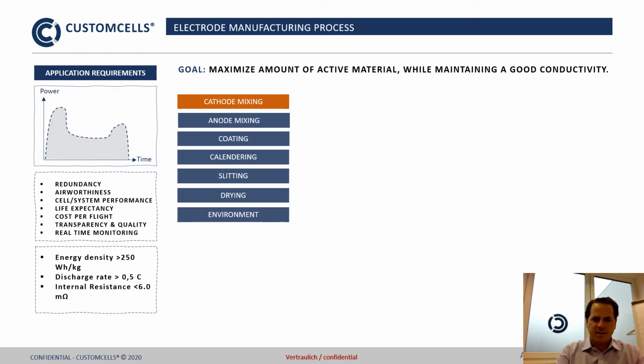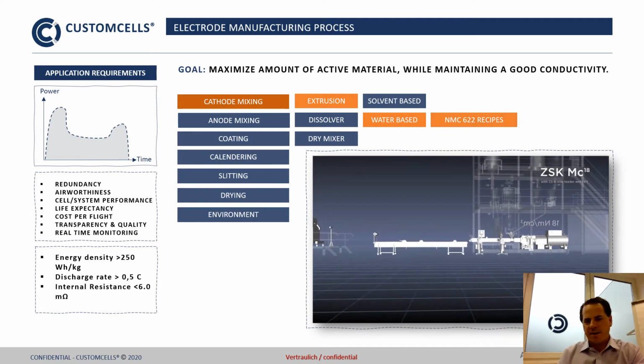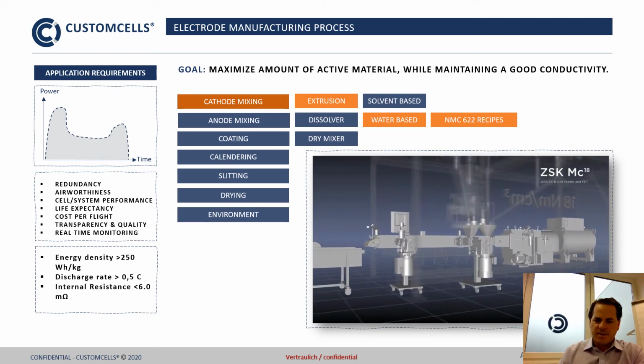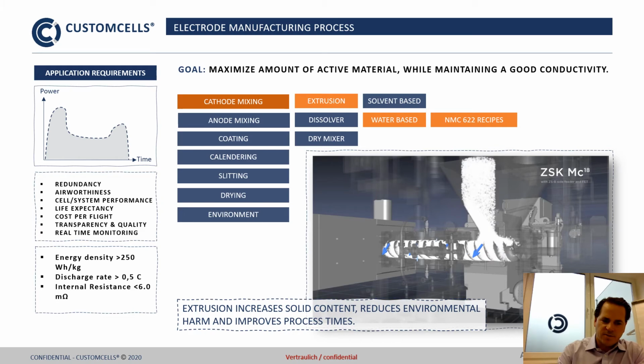For the cathode mixing, we can use different kinds of equipment. We have an extrusion machine, we have dissolvers, we have dry mixers, and if we go, for example, for a water-based NMC622 recipe, we would process it on our Coperion extruder in our facility. Here you can see how it's running. The advantage of the extrusion is, of course, the process speed on one hand, that you run it with a higher throughput, and that you can also increase the solid content. You reduce the environmental harm by having no organic solvents inside the recipe.